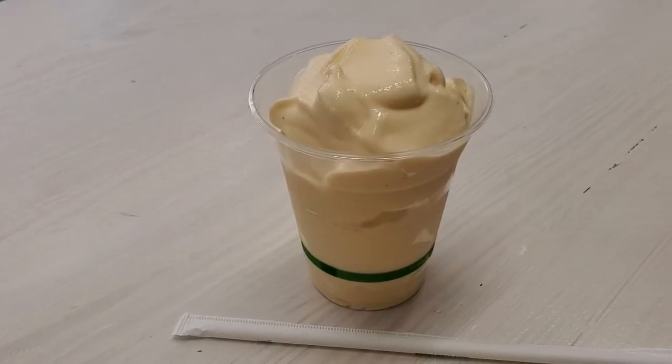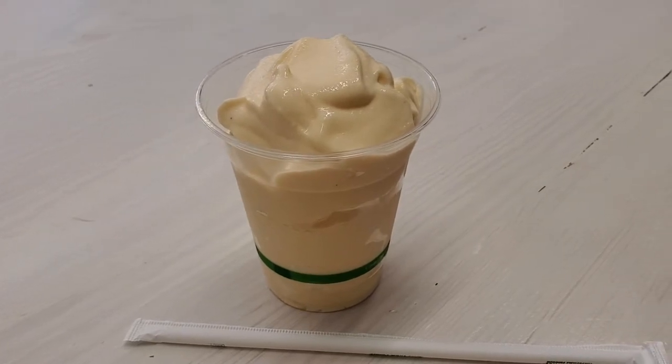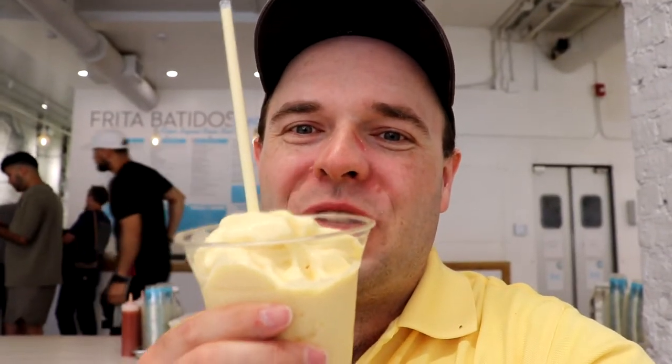But while I'm waiting, I got one of their batidos, which is basically a mix of fresh fruit, ice, and some vanilla bean ice cream. This looks really good. Really, really rich and delicious. They're basically, I think, a mix of fruit and milkshakes. This is delicious.